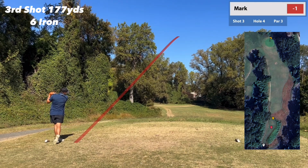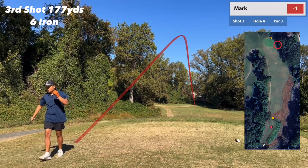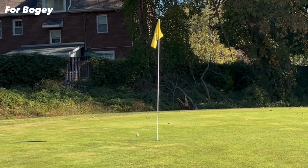So we go back, we take another one, we play one club less. We're going 6-iron this time, and it's perfect. It's pin high. I couldn't tell what the wind was doing. Maybe there was no wind, but what a really bad first shot. And I was hoping that I'd find it. So you can see that's where my second shot is, roughly about pin high.